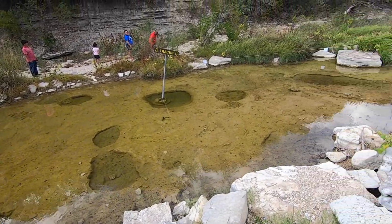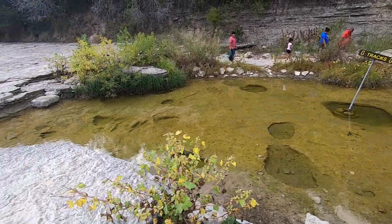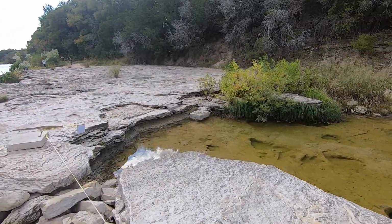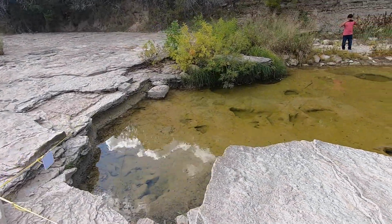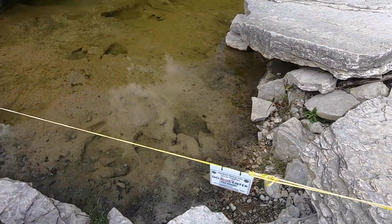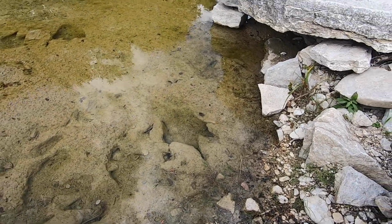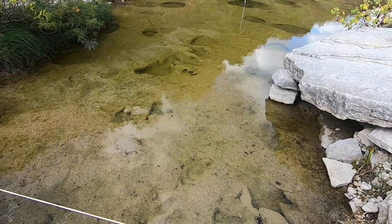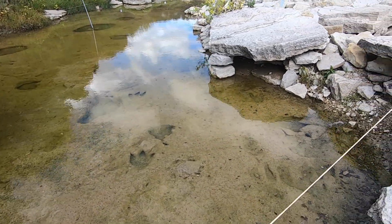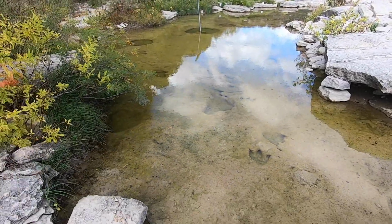You can see they're roped off so that people don't get in there. But those are dinosaur tracks. You get a really good looking one over here. See the toenails on that one. Claws, I guess, is probably the better way to say it. So there are some dinosaur tracks.